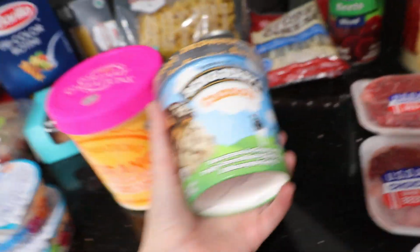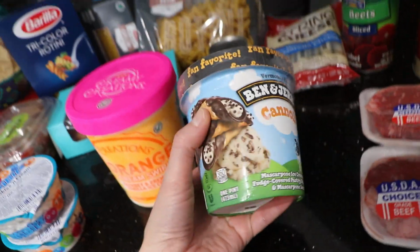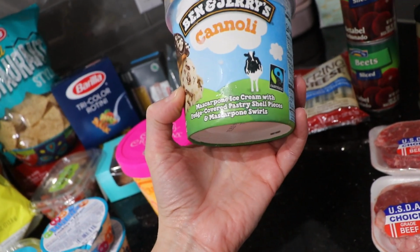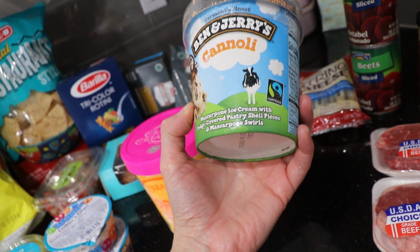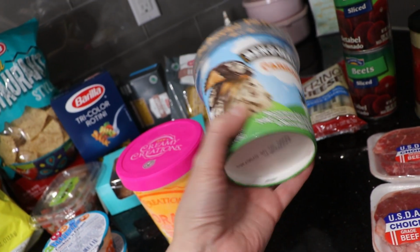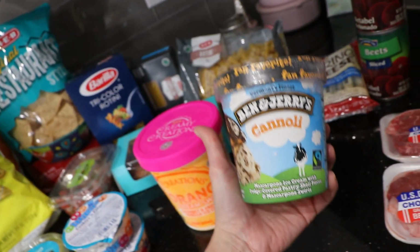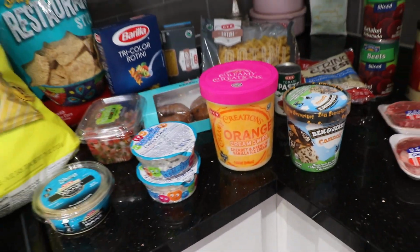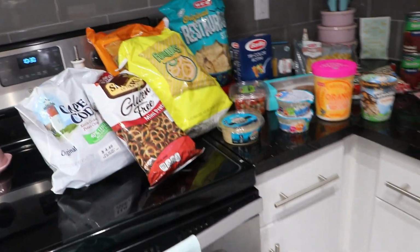And then I finally found this, which I'm so excited about. It's the Ben & Jerry's cannoli ice cream. It's mascarpone ice cream with fudge covered pastry shell pieces and mascarpone swirls. And hey, it's got my girl's name on it. So yeah, almost forgot about those, but there they are.